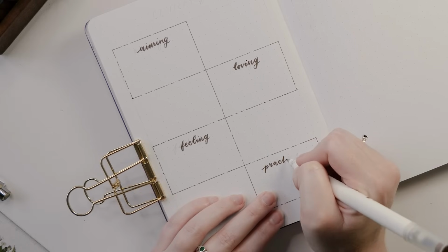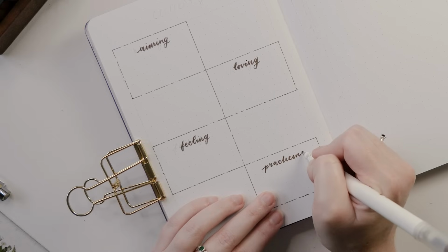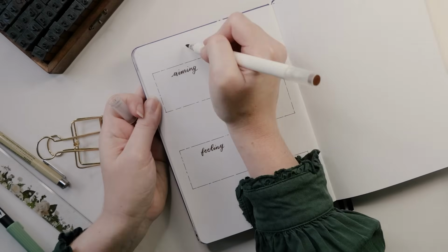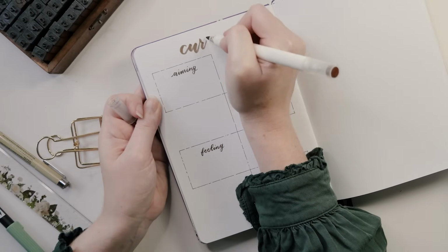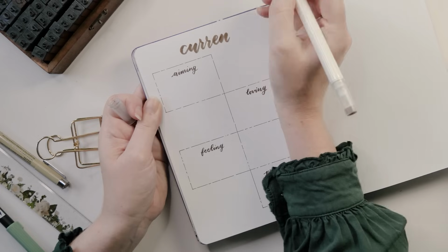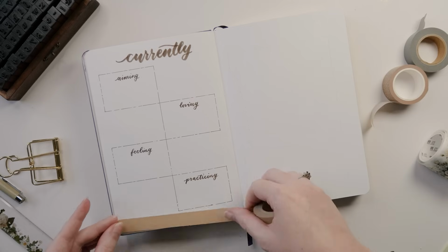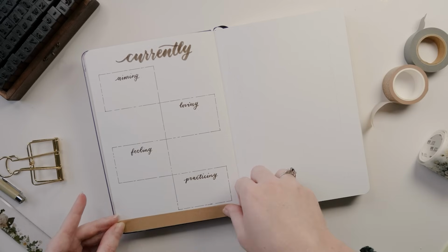So it's not dissimilar to my goals, favorites and musings page or the snapshot that was in the previous mystery journal. It's just a bit of a different take on it. Now we just need a nice currently heading at the top, a little bit of decoration, and we'll carry on to the next page.